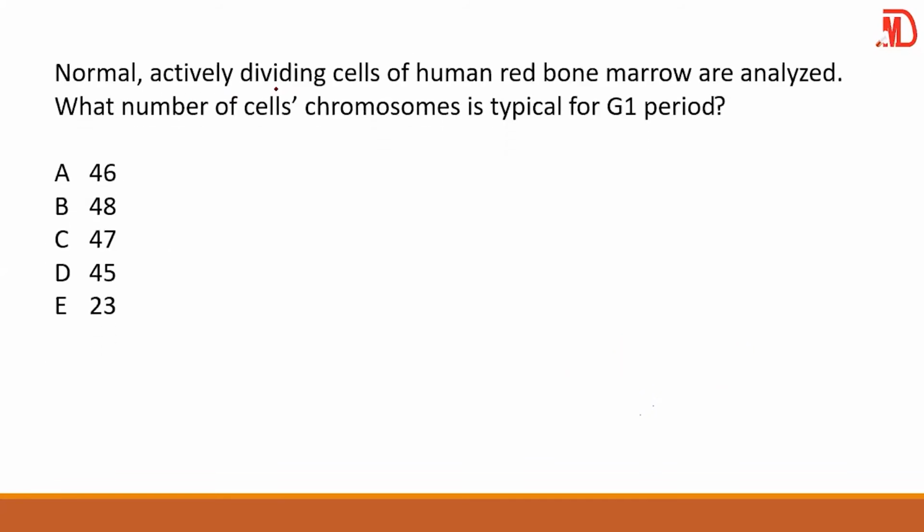Normal actively dividing cells of the human red bone marrow are analyzed. What number of chromosomes is typical in the G1 period? Sorry, guys. There's bone marrow division, and they're asking how many chromosomes are found in the G1 period.